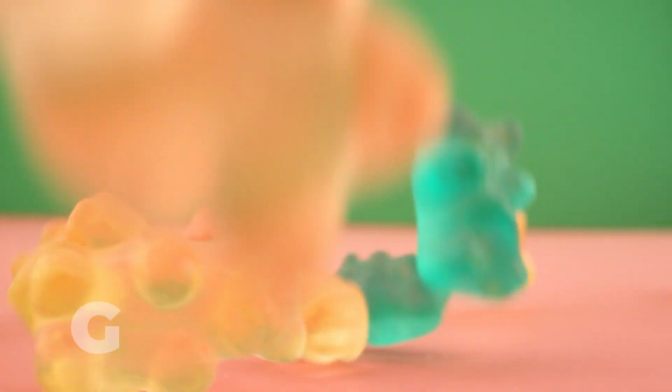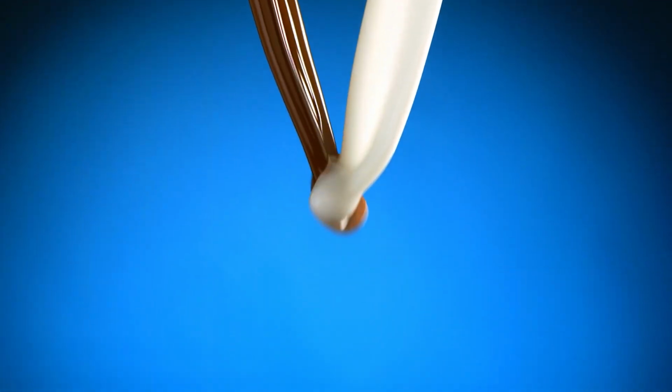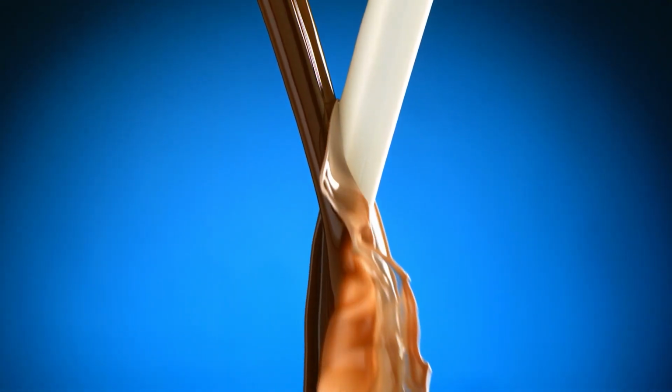So if you don't know what a meltable product is when it comes to selling on Amazon, essentially it's anything that can vary from chocolates, gummies, or really anything that can melt, hence the term meltable product, right?